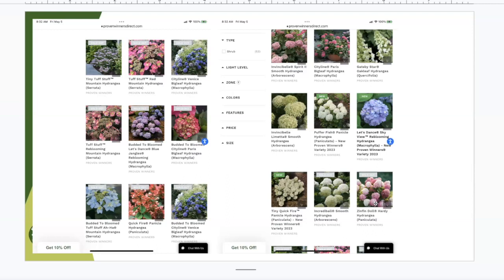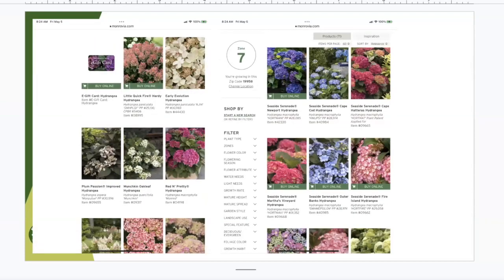And I look at these and drool over them and go, oh, you know what? I think I really want to try and get myself this Invincibelle Limetta. This is an arborescens. That's telling me it's native. It's a smooth hydrangea, a limey green. I picked up some Mini Mauvettes, and I picked up an Incrediblush.